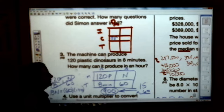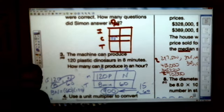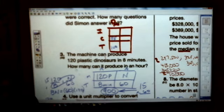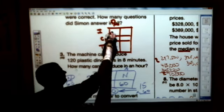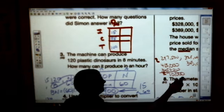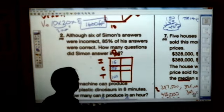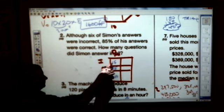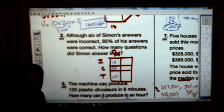85% were correct. So what's everything in percents? It's 100. So what percent was incorrect? 85 is correct. 15 is incorrect. That's what your percents should look like. You're splitting it into those pieces. Then the question is, 6 were incorrect. So where does the number 6 go? If 6 are incorrect, next to which number? 15, 85, or 100? 6 is incorrect.